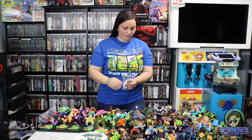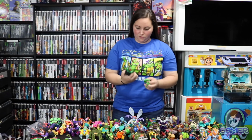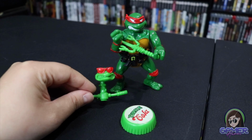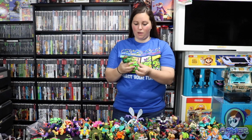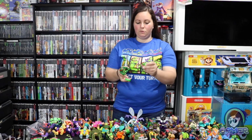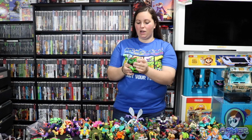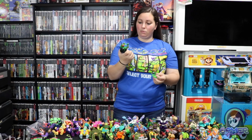Then we have some of these little turtles here. We have this one where his head kind of pops in, and then you can go ahead and just squeeze the legs and it pops right back out. This one came with some of the weapons. It says Turtle Cola. And then we have this little pretty cool piece where if his head pops in, you can kind of use this to look out. So this is definitely pretty cool.